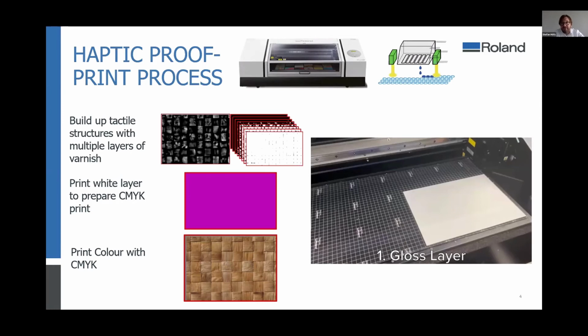If you want to have a one-to-one copy of your original material, what is also important is to know the maximum height difference within the surface of your object. And you just then have to divide the maximum height by the thickness of one layer, which you know, and then you know how many layers you have to build.